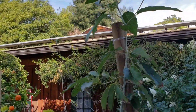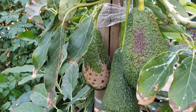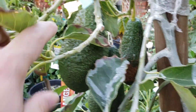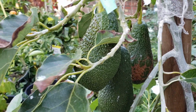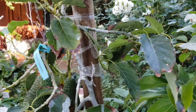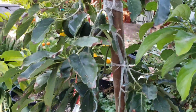Now, a lot of these other trees, they don't get as much sun. Here's my Pinkerton. I still have 3 Pinkertons remaining, the fruit. And these should be ready to harvest in early spring. These are pretty nice size fruit here. So looking forward to tasting them. But in terms of signs of flowering, this one is a little bit slow. It's probably because it doesn't get as much sun during the winter time.